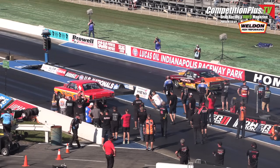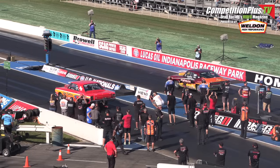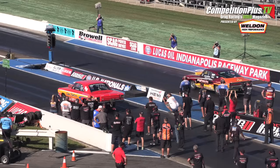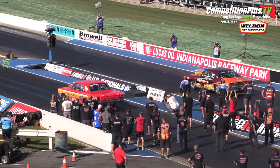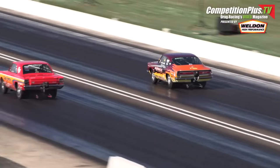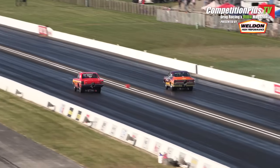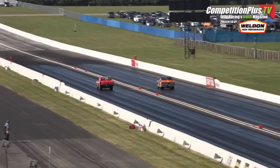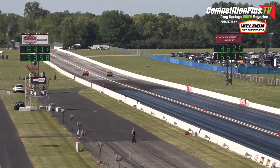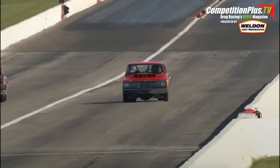Does Lloyd have anything to slow down Jimmy Daniels? We'll find out. Christmas tree will tell a lot. You're right about that. Let's watch that first. Lloyd got him a little. Didn't get enough. 841, 158 for Jimmy Daniels, 852 for Lloyd Wolford at 155 miles an hour.